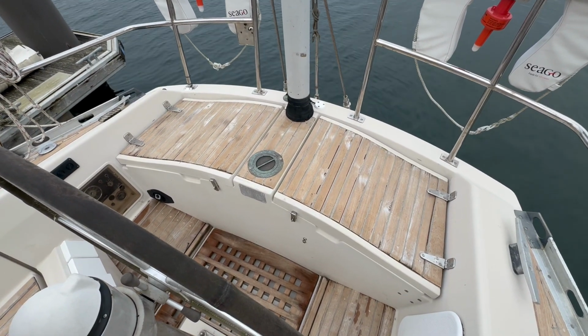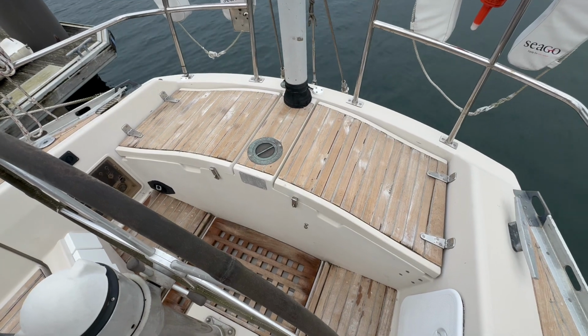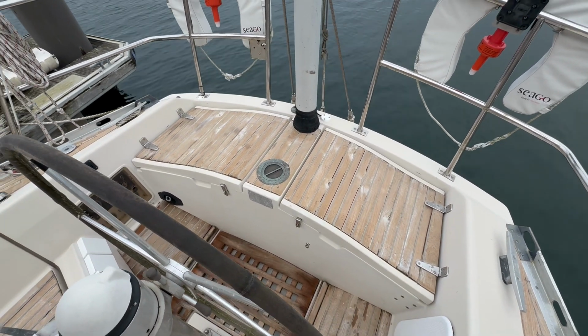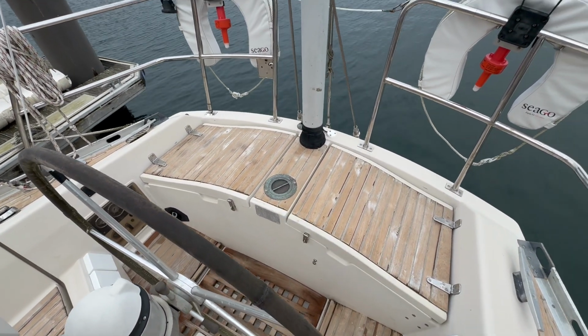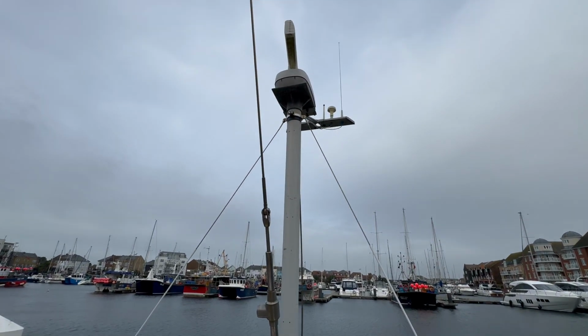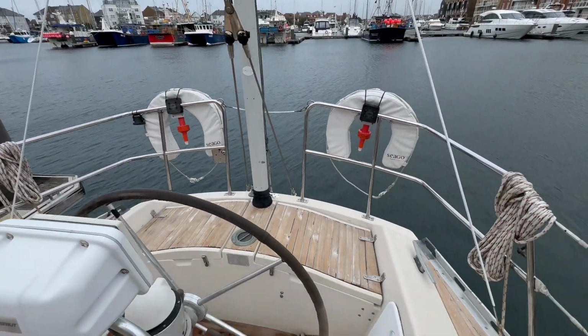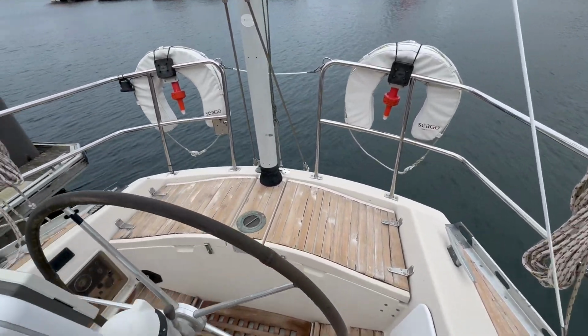And in the stern lockers, or the lazarettes here, we've got one port, one starboard, loads of room inside there for your bits and pieces, but you would need to be a little bit careful because we have got really easy access to the steering gear underneath here, and of course there's your emergency steering position. We have got a big pedestal here with the radar antenna on, VHF, etc. up there, which is all really good. A couple of horseshoe buoys at the back too, all very nice.